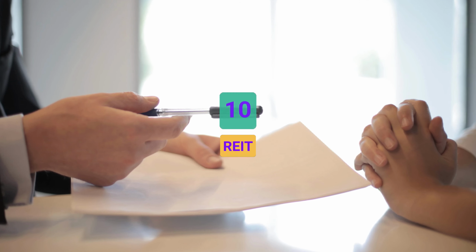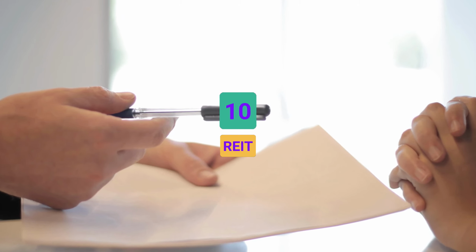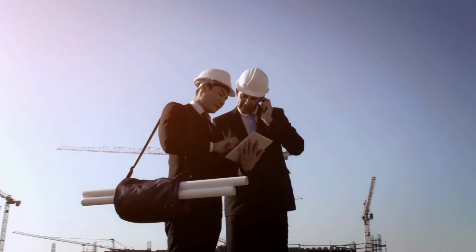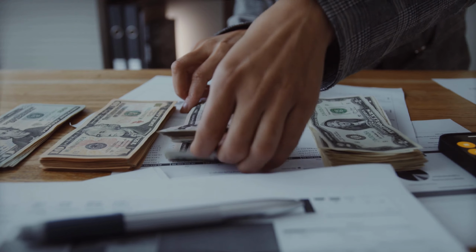Number 10. Invest in a real estate investment trust. Individuals can invest in a diverse portfolio of commercial buildings through real estate investment trusts. REITs can provide a consistent stream of income as well as the possibility of capital appreciation. They are a medium-risk alternative that can help you diversify your investment portfolio.